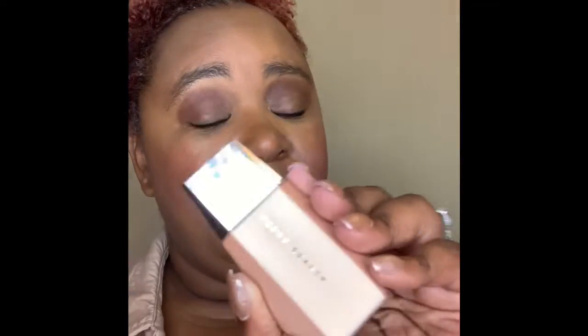So this is my finished look featuring the new Fenty Beauty Halo Enhancer. This is their Glow Enhancer. I don't know why I can't talk, but yeah, this is the new Fenty Beauty Glow Enhancer that's supposed to act like an enhancer just like the Charlotte Tilbury and just like the e.l.f.